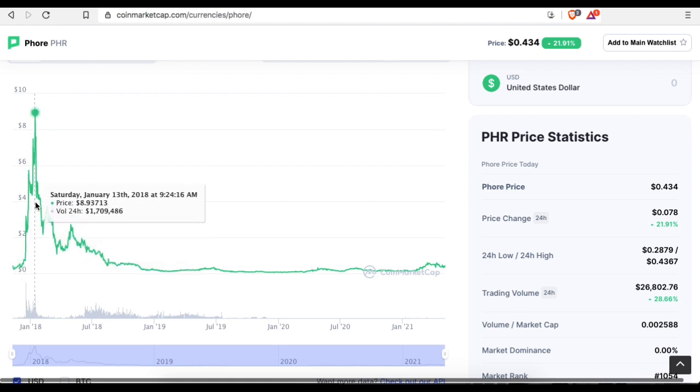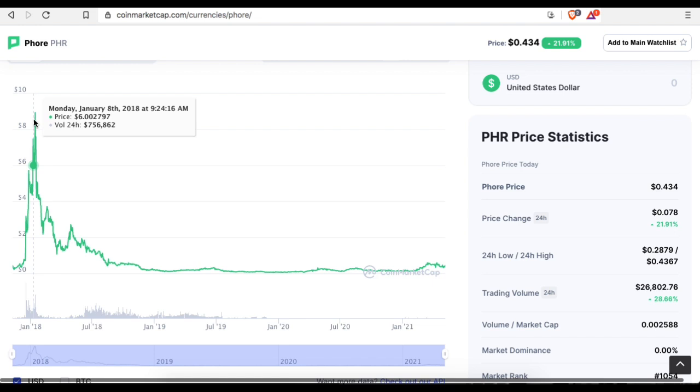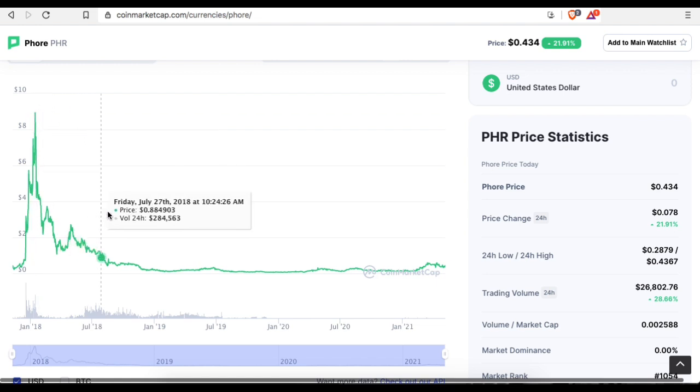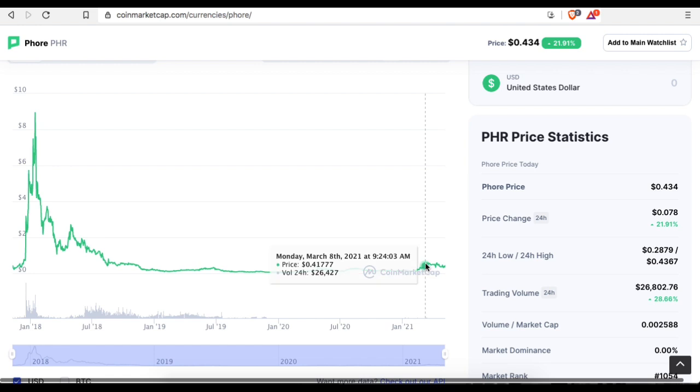And it looked like Phore benefited by going up to $8.93. That is crazy, people. Literally in 2 months, it came out at what, 20, 30 cents and went up to almost $9. So that was pretty incredible to see, but worth noting, we haven't seen any real action since then, right? Look at this. Everything has just been flatline, flatline, flatline until, of course, the end of 2020 and the beginning of 2021, when we are starting to see all coins pump across the market, so they are benefiting as well.